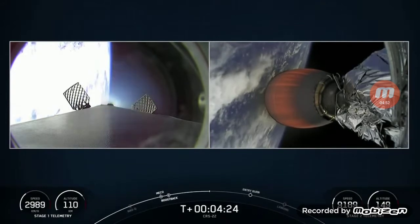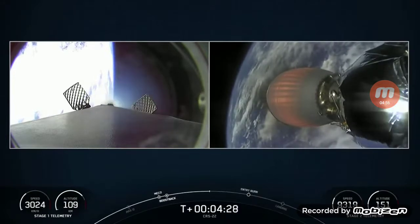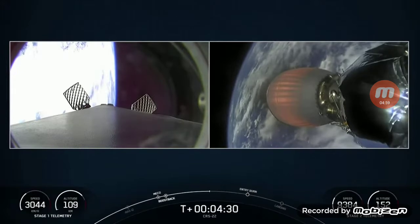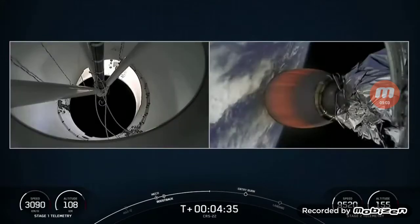The rocket typically needs to go about 7.5 kilometers per second, or about 17,500 miles an hour, to avoid being pulled back down to Earth and to get into orbit. So that's what the second stage is doing right now.